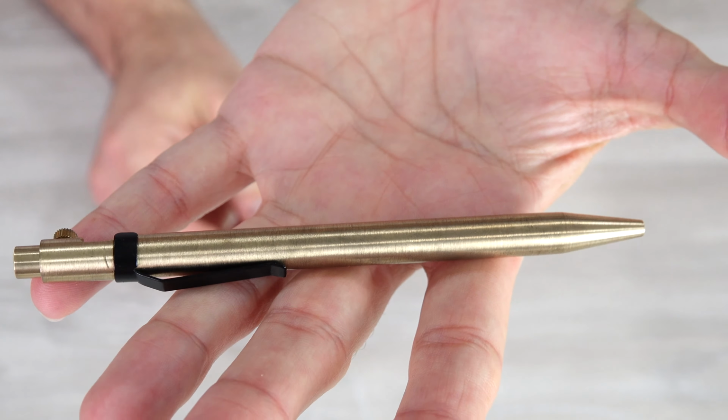Most people, I feel like, are going to carry a pen around in their pocket, in their shirt pocket, or in their pants pocket, and this pocket clip just is not quite doing it for me. He says he is working on a new design pocket clip, so you can get this one, or we'll see what the new design one looks like.